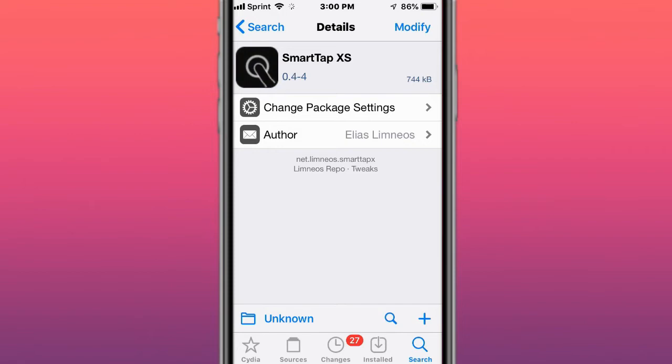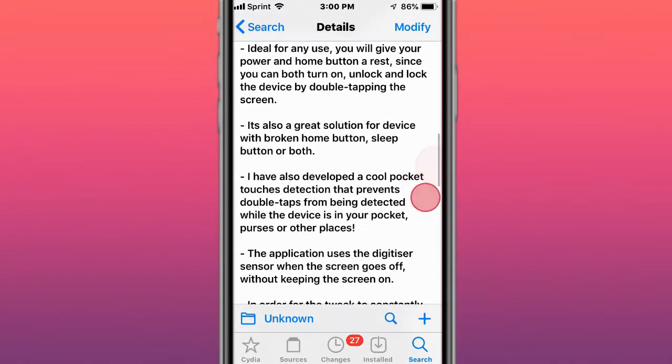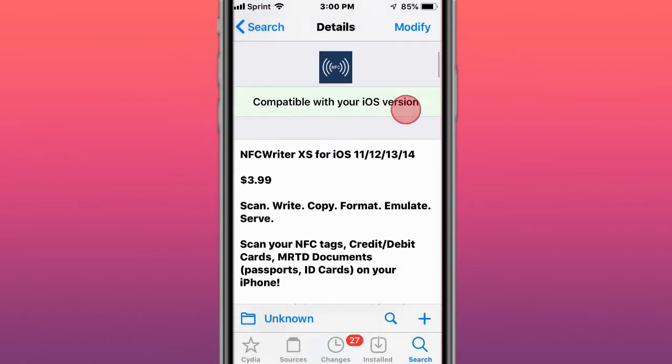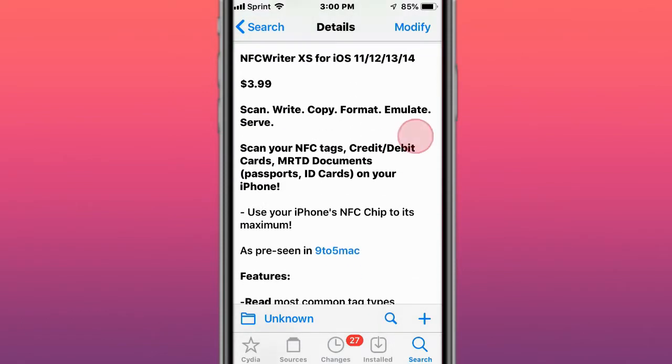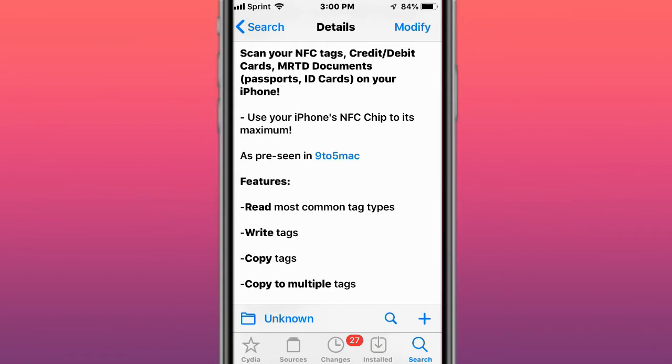Next tweak is called Smart Tap XX, and it turns on the screen by tapping it. Next tweak is called NFC Writer XX or NFC Writer Helper, which helps you write different tags. This tweak, NFC Writer XX, works on iOS 11, 12, 13, 14. Scan, write, copy, format, emulate, serve. So you scan your NFC tags, credit or debit cards, MRTDs, documents, passports, ID cards on your iPhone.